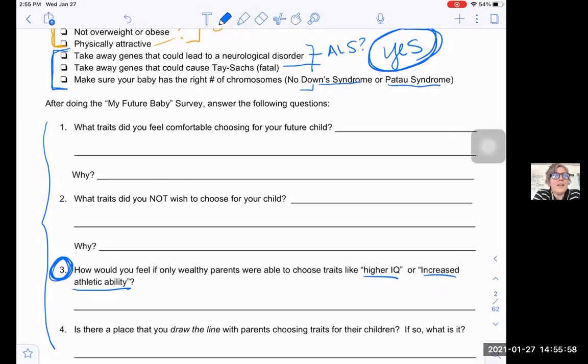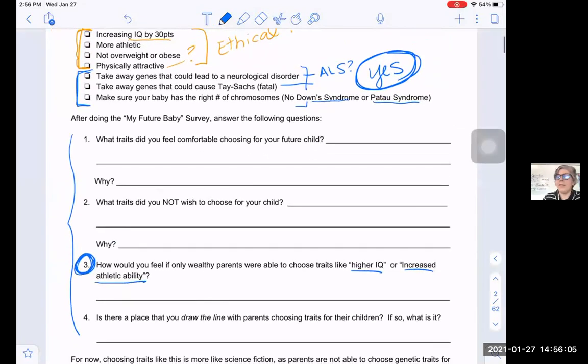So yeah, this is where we really start getting into the ethics of whether or not it's ethical to start messing around with genes. And for right now, most all of this is science fiction, because right now, parents are not able to choose genetic traits. Ooh, Mr. Austin, what if it was free? Good question.